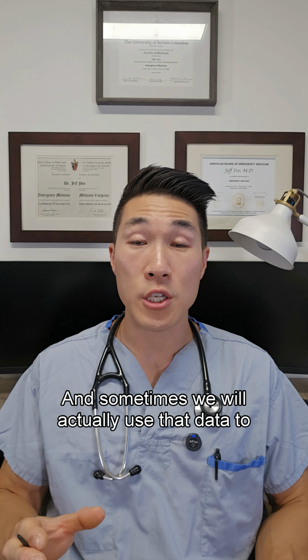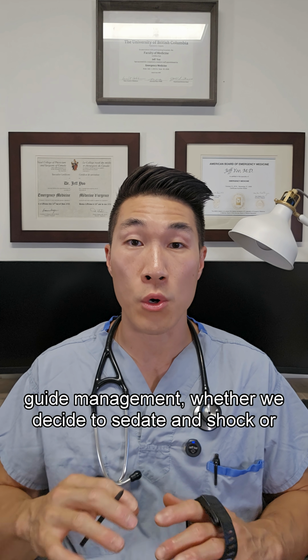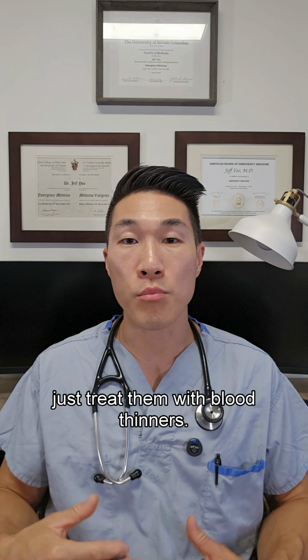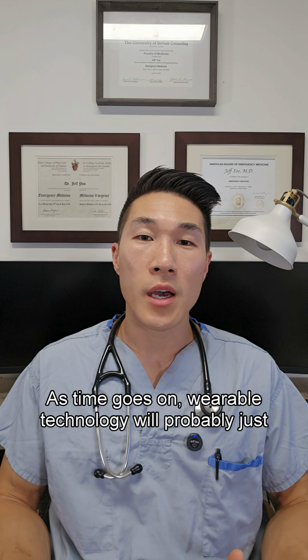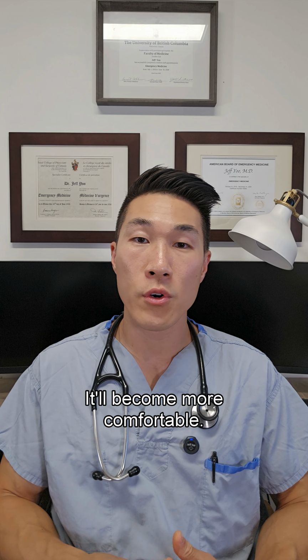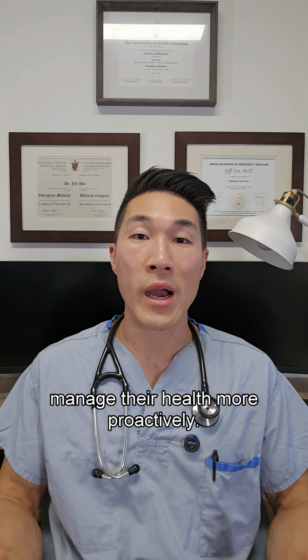And sometimes we will actually use that data to guide management, whether we decide to sedate and shock or cardiovert a patient back into their normal rhythm, or just treat them with blood thinners. As time goes on, wearable technology will probably just keep getting better and better. It'll become more comfortable, more accurate, and be more empowering for people to manage their health more proactively.